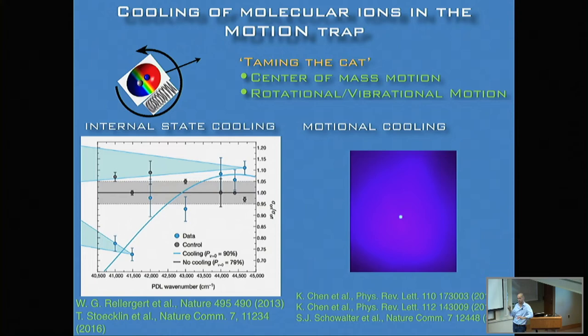The motional cooling was actually in some ways a lot harder, even though it seems simple. If you put one ion inside of a buffer gas, what temperature does it go to? Turns out it doesn't go to the buffer gas temperature because this is an ion trap and everything's harder. If you put two ions, it goes to a different temperature. If you put three, it turns out that there's two answers. It depends on the initial conditions. And so these were some open problems that went back a long way.